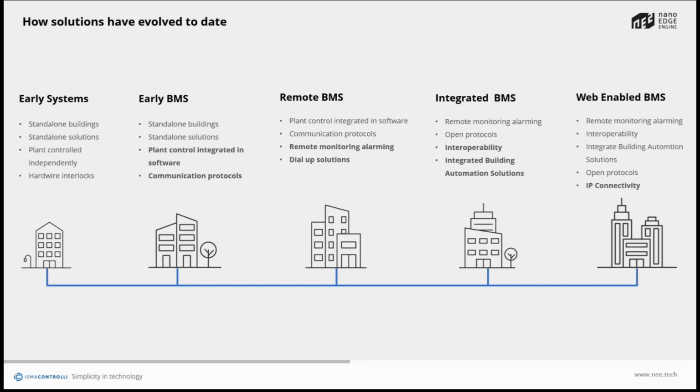Because of more and more BMS implementations in our industry, there was also the possibility of using the technology called dial-up in our industry. And that was the first time we could say the remote BMS had arrived. Instead of just seeing the data and managing some settings, set points, and so on, we could access the building remotely by using the dial-up technology.